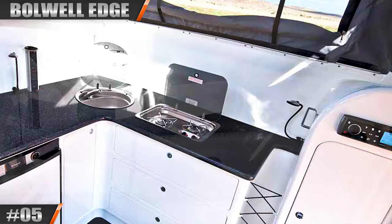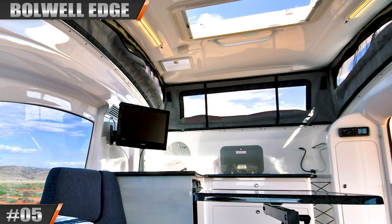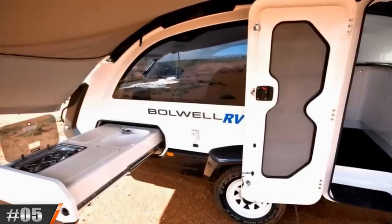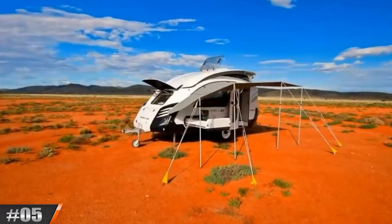Twin benches with an adjustable table between them separate the rear kitchen from the sleeping area in the front, which includes a queen-size bed. Outside, which is where you want to be anyway when you're camping, you'll find an extra kitchen unit which slides out to reveal a sink, dual-burner cooktop, and two large prep areas. Options on the awning can provide an enclosure at the rear, allowing use of the external shower head.